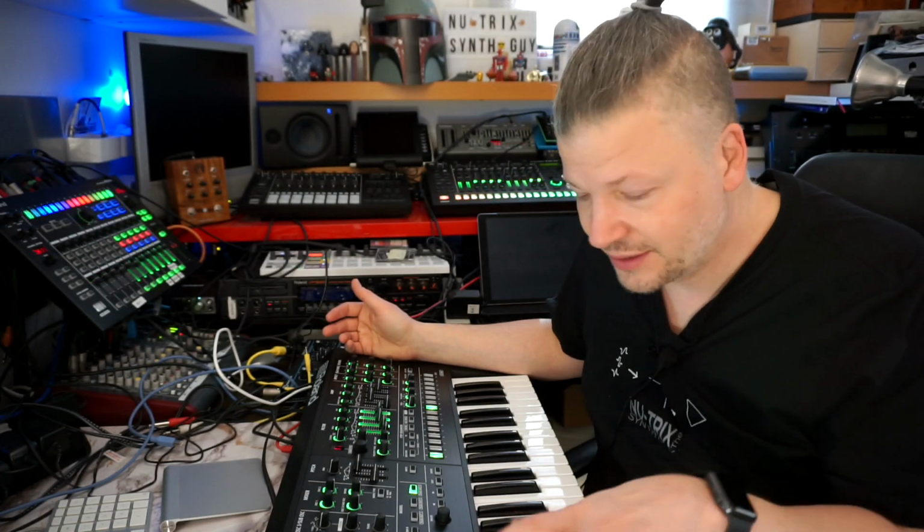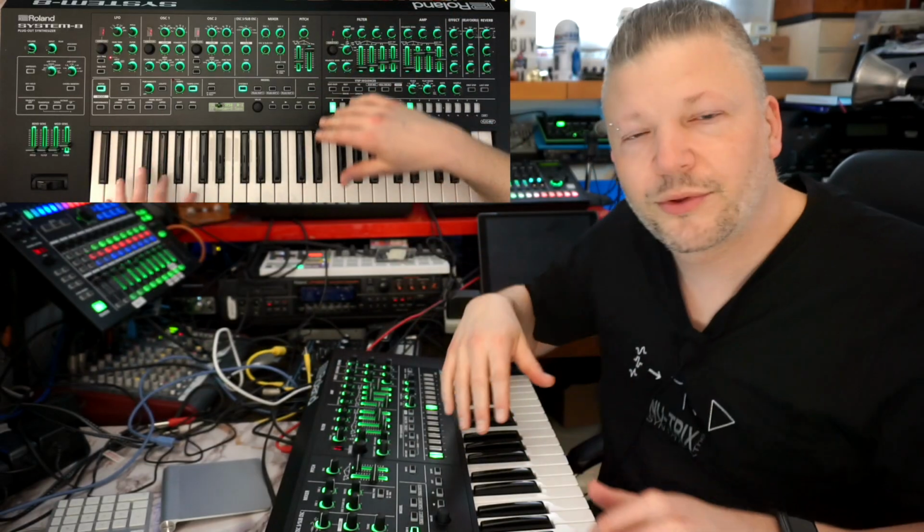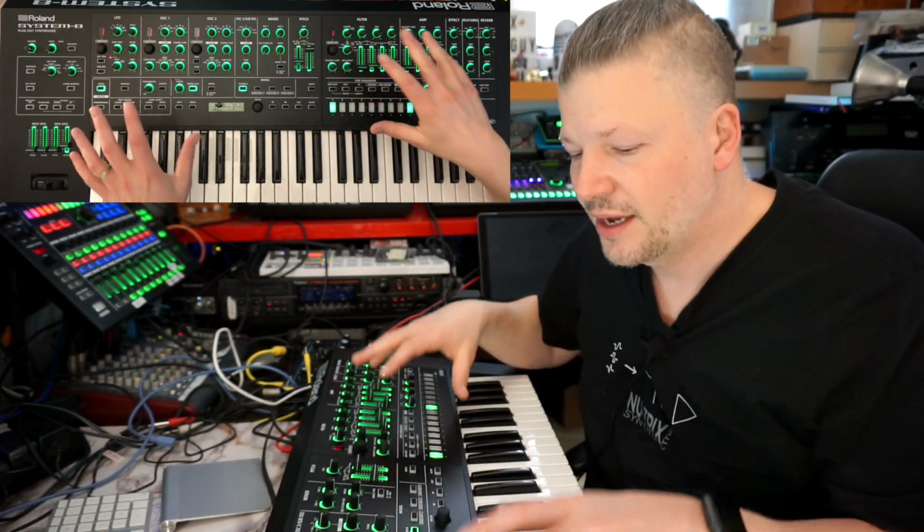First of all, and it has to be the most important reason that you buy any type of synthesizer, it sounds good. I love how it sounds. If the synthesizer provides the sound you want, then it's already a good starting point, I would say. So I love the way this thing sounds.